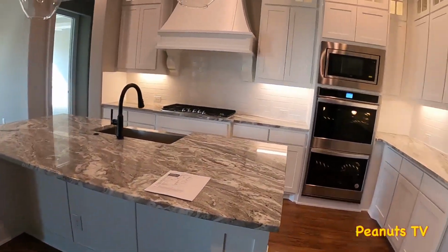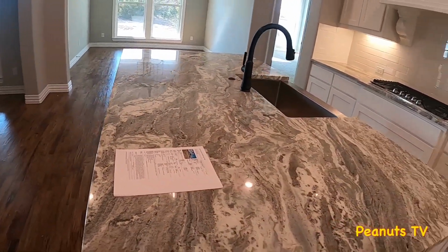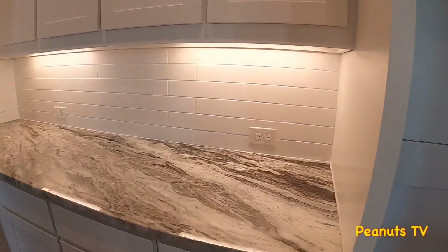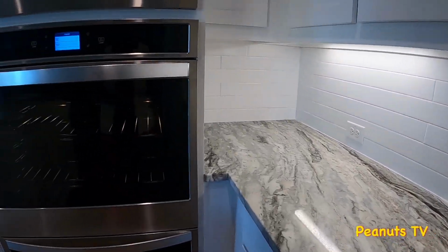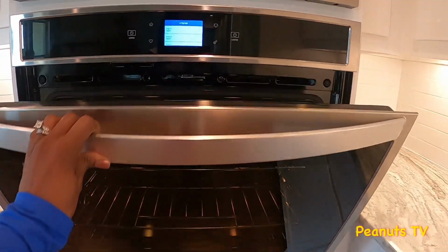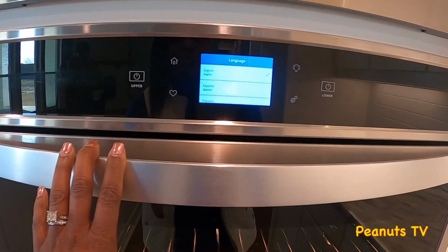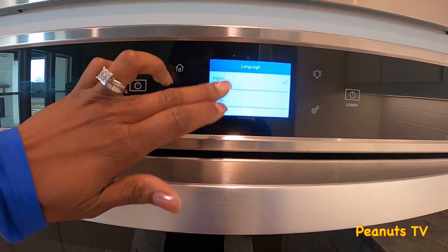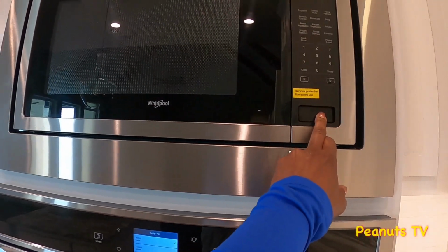You have your kitchen area, large island, space for the refrigerator. Now that's a double oven. Nice countertop. You have your double oven. Not for sure, but it looks like you can pick your language on this oven. And of course you have your microwave.